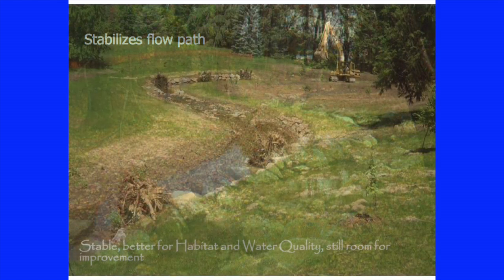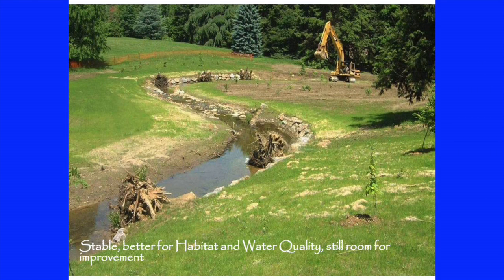It's not ideal. So here's one where part of the solution was making it wider. This is in Delaware, and the idea was to provide a flood-prone area so that when the stage comes up, instead of forcing that to flow in this U-shaped channel, which is what the incised channels are always going to look like, they're going to be U-shaped because those channels are going to erode to provide the greatest flow of water through the smallest possible cross-section.